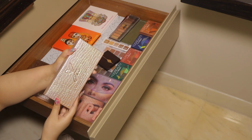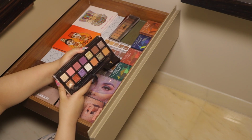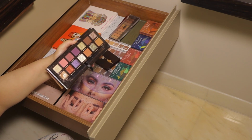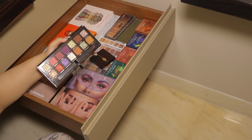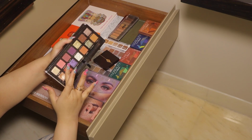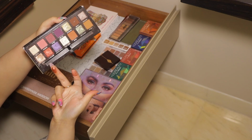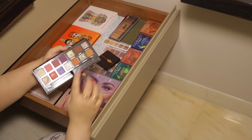So this is the Jackie Aina palette. This is one of my favorite palettes ever. Not just a favorite in the Anastasia collection, but a favorite palette overall. These tones, these shades just have my heart. You know, I'm a purple girl, so I got a purple matte, I got a purple shimmer, and oh my god, this shimmery red. I don't know if you guys can see it, but it's such a fiery color. I love it.